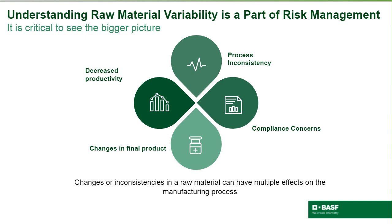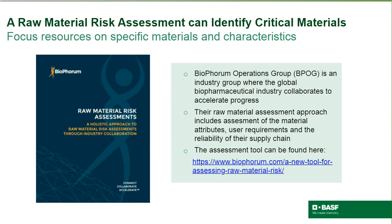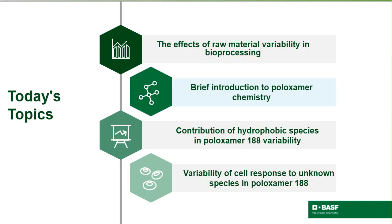When I talk about this topic, I always like to refer to this white paper because I find it very useful. The BioPhorum Operations Group, we lovingly call it BPOG, is an industry group with the idea of accelerating progress in the biopharmaceutical industry. The way that BPOG works is that we have different work groups that work on different topics. One of the groups generated this great guide on how to help you assess and manage the risk of your raw materials in your bioprocess. It's a great read, and I highly recommend it.